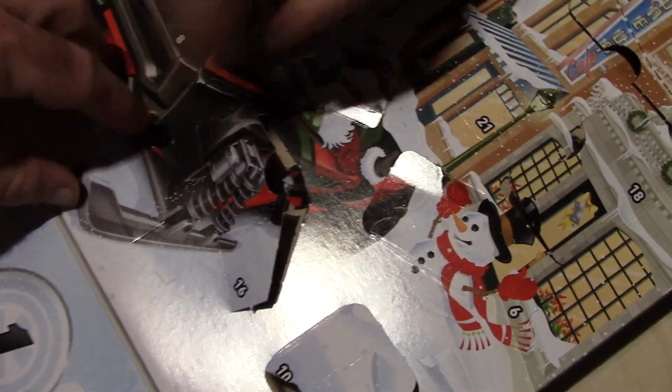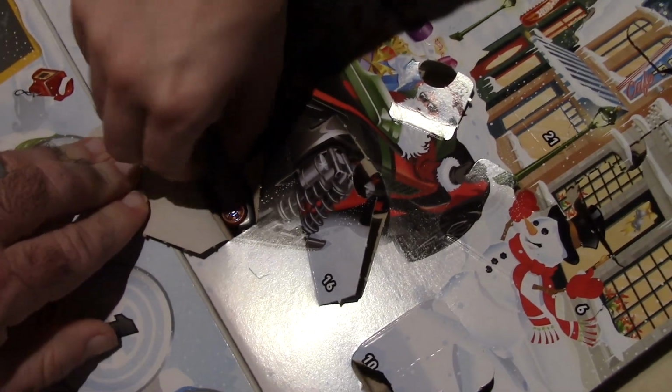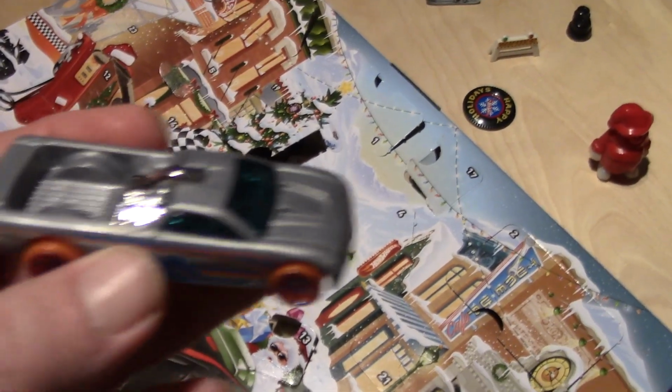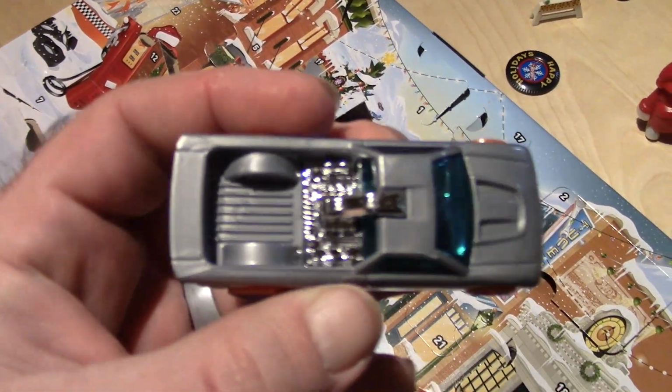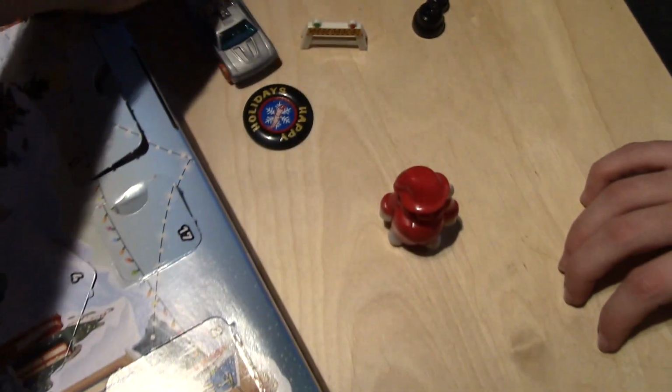Right here. It's a car. I just know it. Ooh. Look at that. It's like a souped up El Camino. That's nice. Chi-Chi would have liked that one. Yeah. I'm going to sneeze. Number 21.